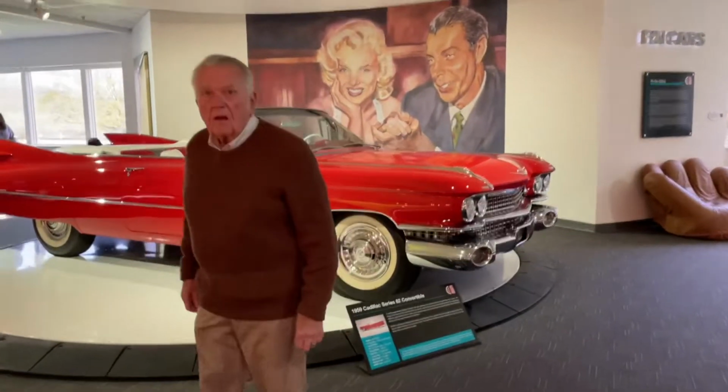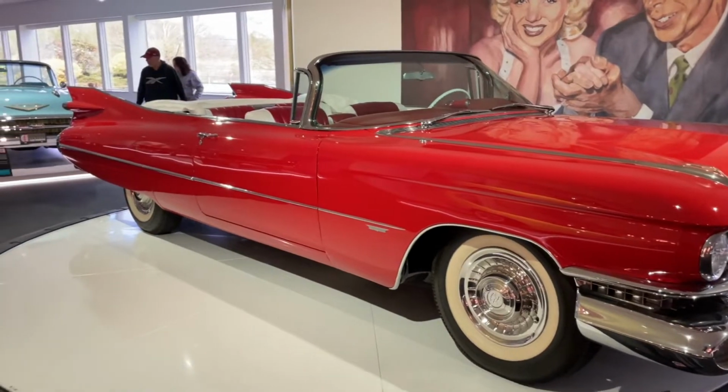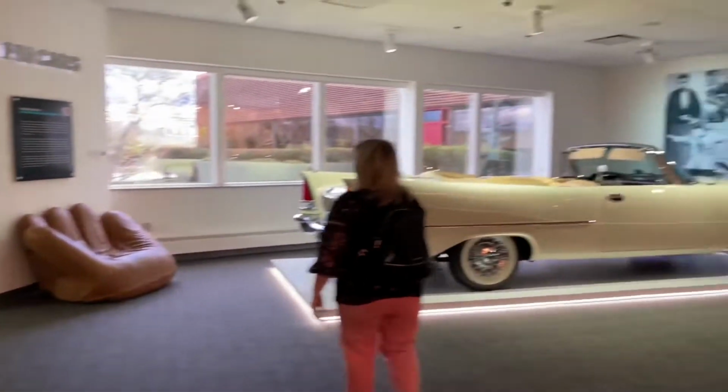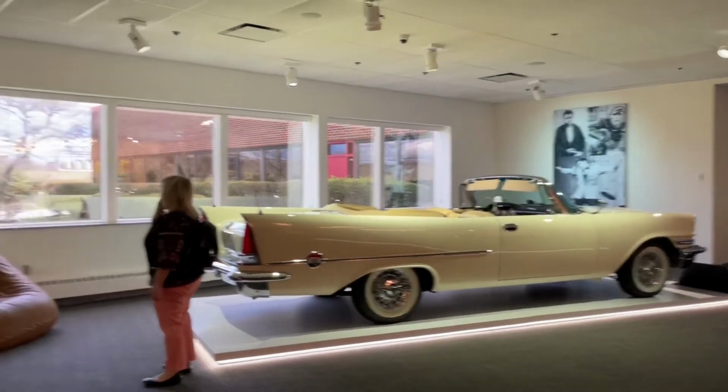What is that? Oh, that's just a 59 Cadillac. Wow. Yeah. Wow, look at the size of that. It's enormous. Oh my goodness. Look at how long that is. Yeah. That would not fit in a modern day garage.